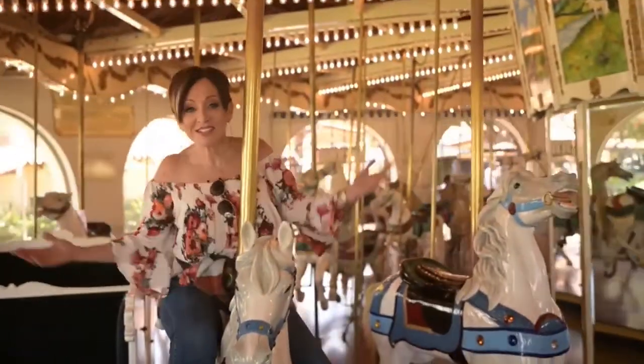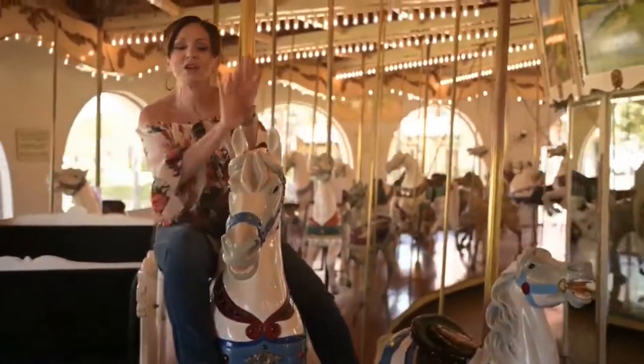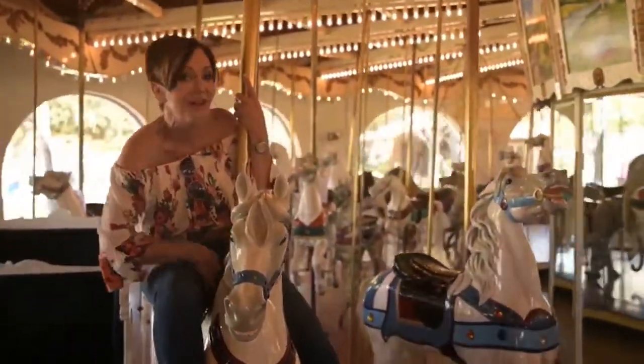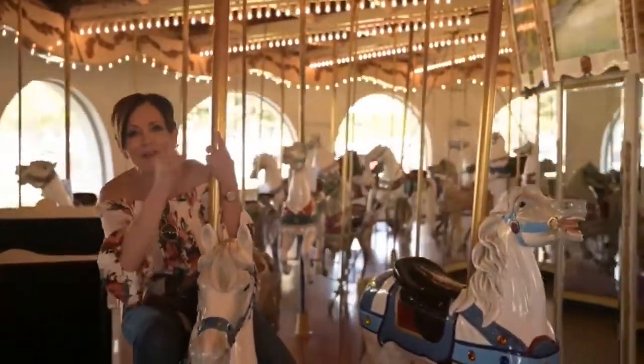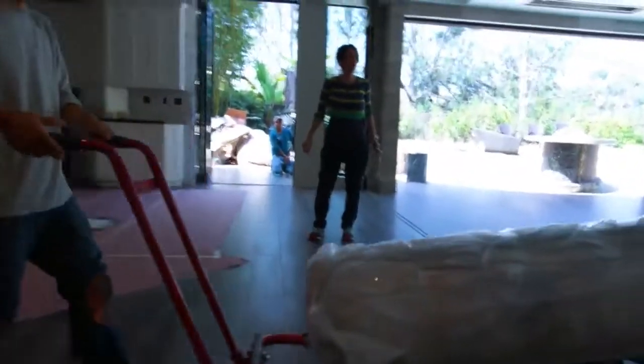Number 9, it's time to install everything. Everything is delivered to your home and you place it exactly where it's supposed to go. It's gonna look fabulous and you know it. Rug coming through, rug coming through.